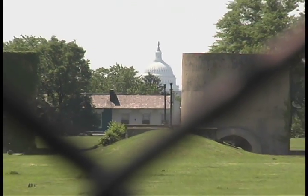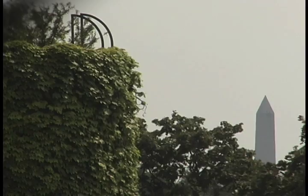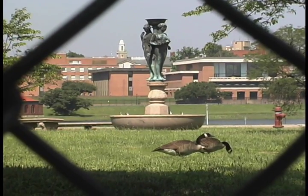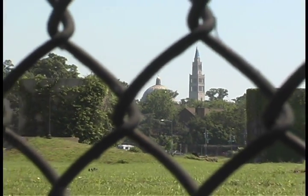There are magnificent vistas on this particular site. You can see the U.S. Capitol, the Washington Monument, the Howard University Tower, the Basilica at Catholic University. You can also see the Old Soldiers' Home Tower. And this is all designed strategically and on purpose. It was not by accident. This was to be a major focal point of the beautification of Washington, D.C.